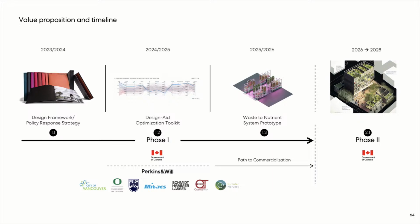We have a huge partner group, as you can see, including our partners at SHL in Copenhagen, and UBC, University of Oregon, and local farmers as well.